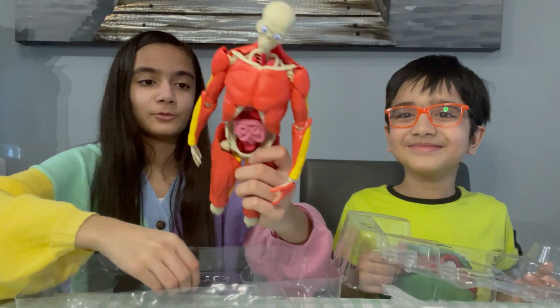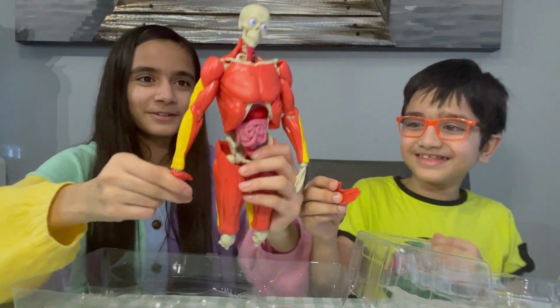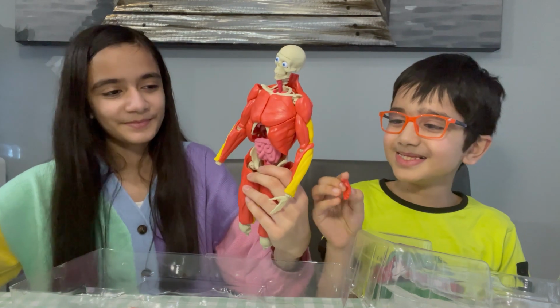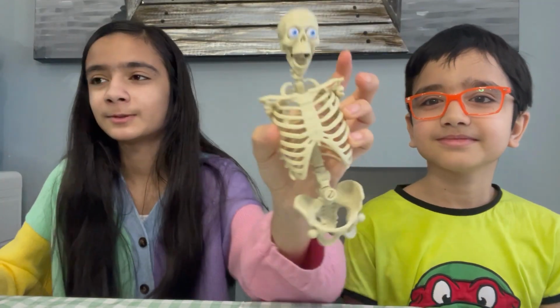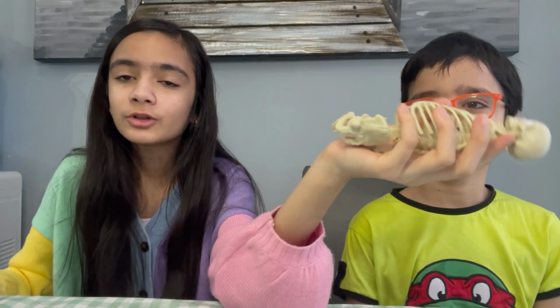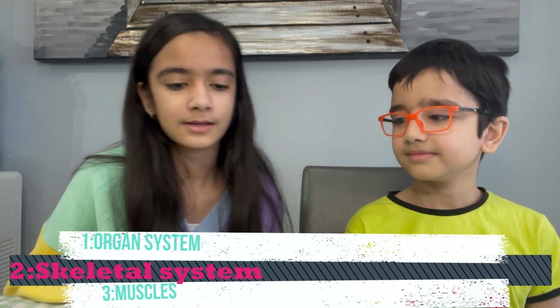Whoa! Oh, he's heavy, and his hands just fell off. Whoa, this is so cool. His hand looks pretty creepy. We have old Baba over here, and we're going to show you all the systems. So first we're going to show you with the organ system, then the skeletal system, and then the muscles on the skeletal system. Okay, I'm going to tell you all these organs' roles.